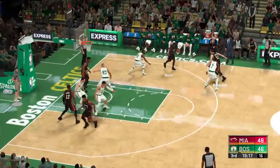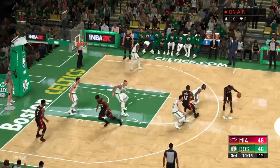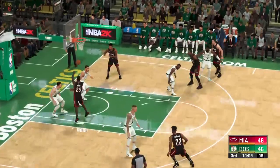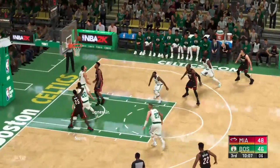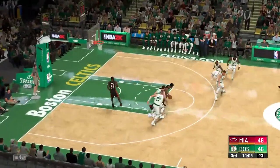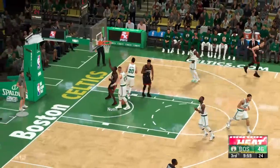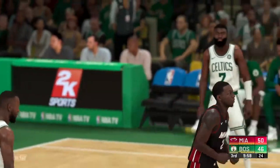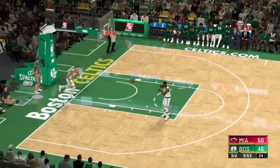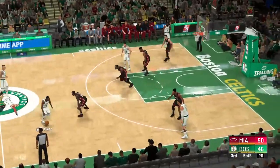Outside Robinson. Here's Nunn, guarded by Walker. Kicks to Jones. That shot missing. Now Boston takes it the other way. Picked him clean. Now the pass to Nunn, and he uses the glass on the layup. Nunn's got 4 points now in the quarter. That's the kind of aggressive and assertive play they need as we get closer and closer to crunch time.